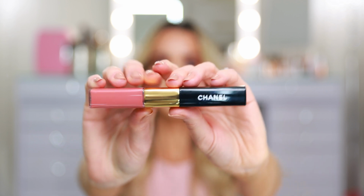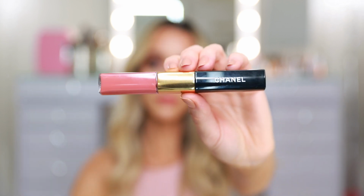When I was applying this today, I was trying to compare it in my head to the new Rouge Allure Lac lipsticks that I just reviewed. And there's just something about this formula. It's probably comfort, familiarity. I'm just so used to it. I know how it wears in all different scenarios. I've worn all of these shades multiple times.